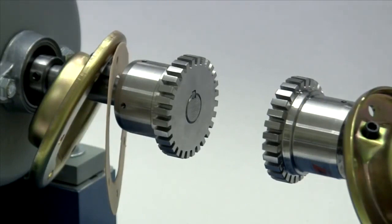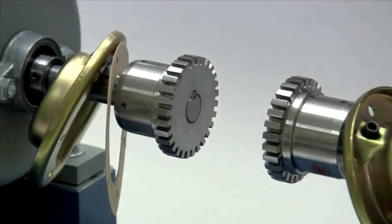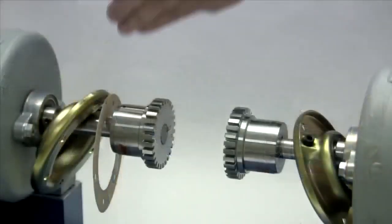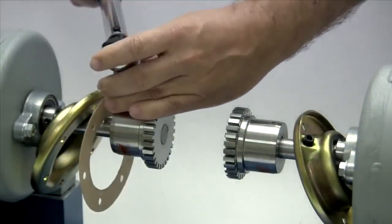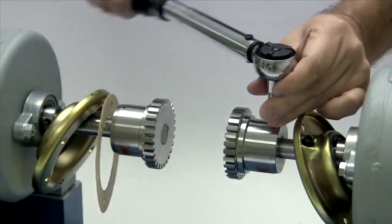Regardless of size, the keys and the hubs should be flush with the ends of the shafts when installed. The grid hubs we are installing are manufactured with a clearance fit bore and 2 set screws. With the torque wrench, we will tighten the set screws in both hubs to the torque specified in the installation guide.